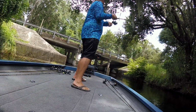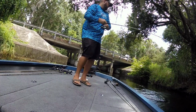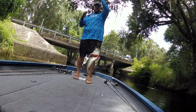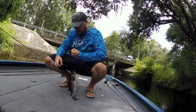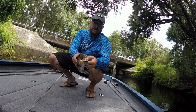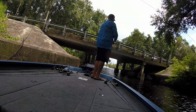There's one. He walked off with it. Oh, that's a better one. It came up like a better one. He's not as good as I thought it was. Once again, about the same size as the last one. Oh man. Just swallowed that thing. Must have got it as soon as it went in.